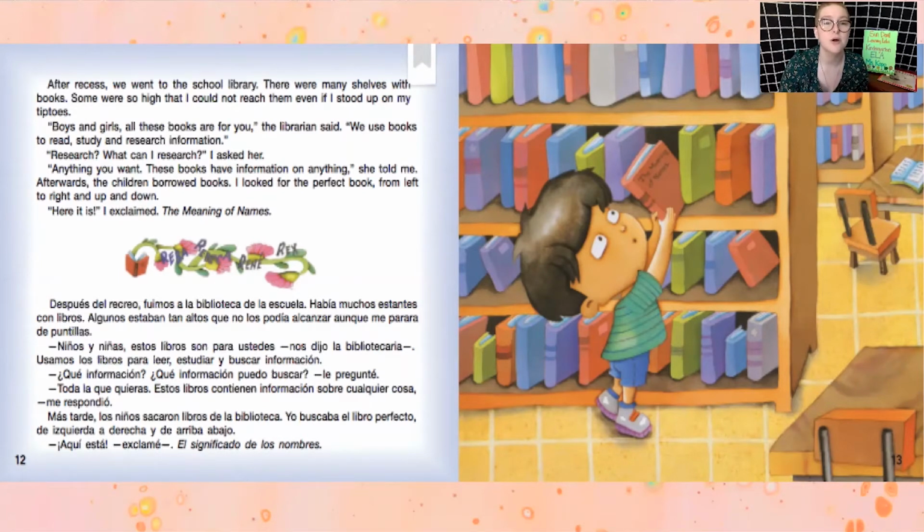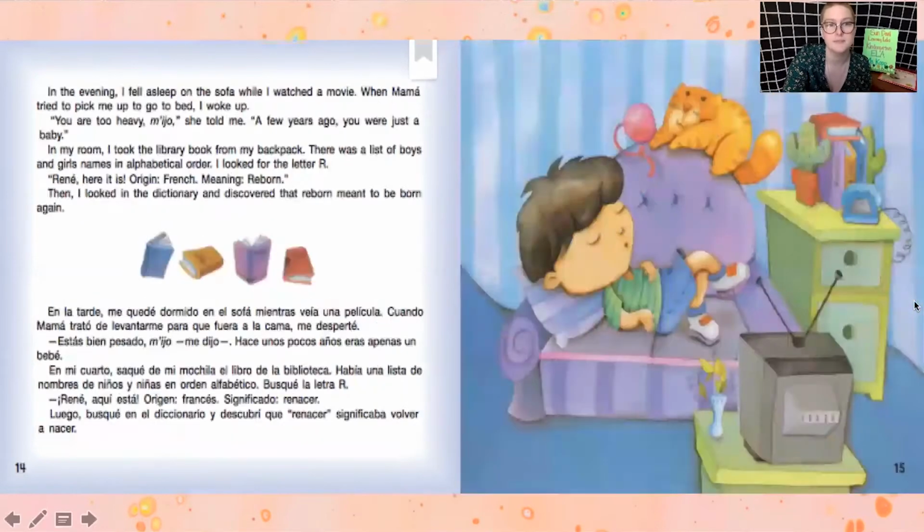Afterwards, the children borrowed books. I looked for the perfect book from left to right and up and down. Here it is, I exclaimed, the meaning of names. So he found a book in all these giant shelves. He found a specific book that is about the thing he's talking about.